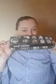I'm trying to get this out of the box, and it doesn't want to come. Oh, there we go. So open up the box. So that was 2 hours. Definitely well packaged. I love the box. Pictures of the barrels are beautiful. And we'll open it this way.